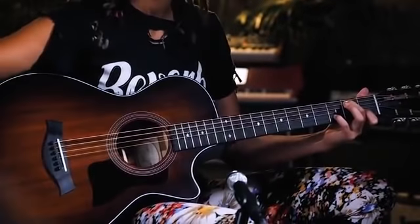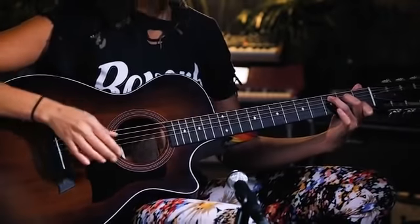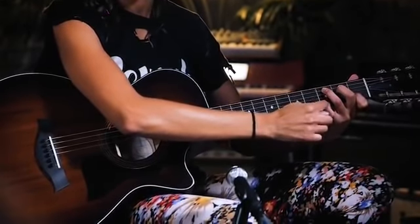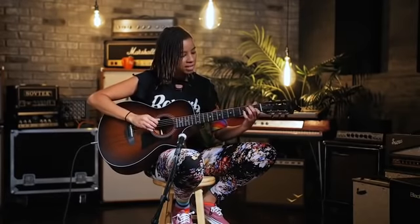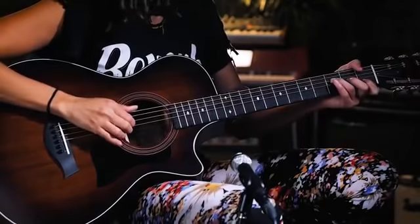Okay, so when I'm going from C down to B, instead of just going straight to B, I'm gonna put my pinky down on that E string, right on the third fret on G, put my pinky down, and all of a sudden, now I got something a little bit more interesting. And then you go down to A, and then I'm pulling the E string again, and then I'm going.